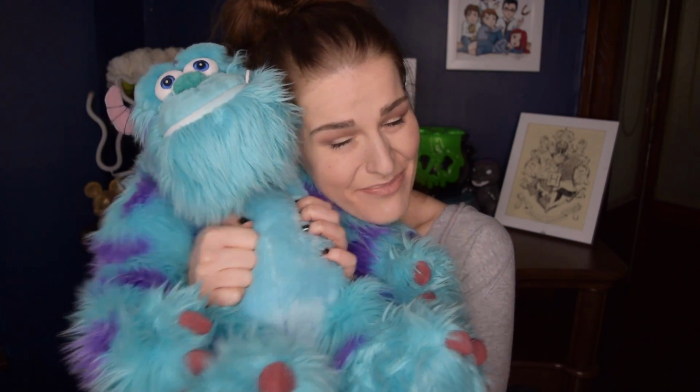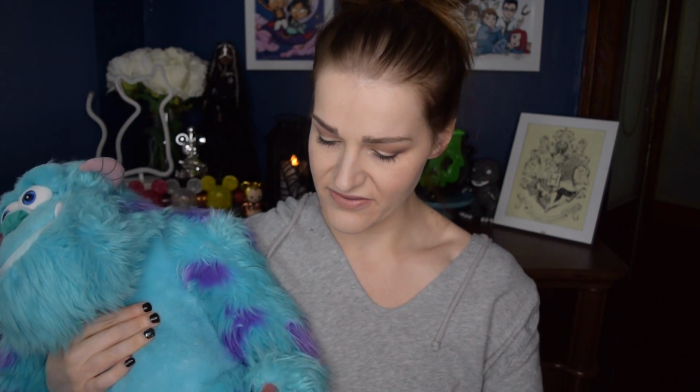The next category is your favorite Disney plush item. And this is my favorite Disney plush item. This is obviously Sully. I'm pretty sure that I got this, ooh, lots of stuff coming off of him.